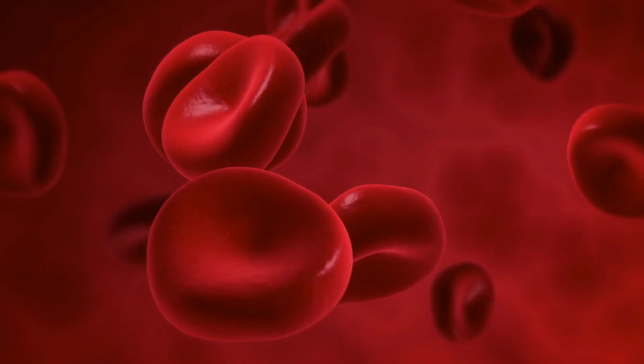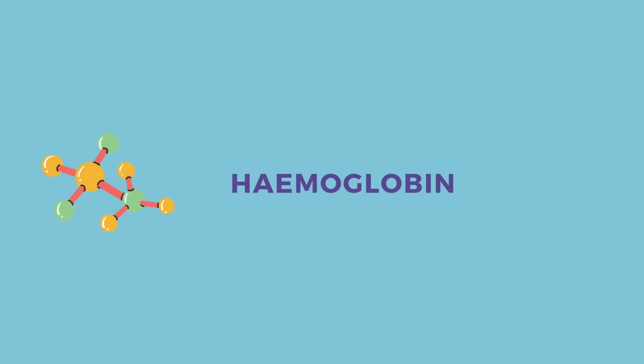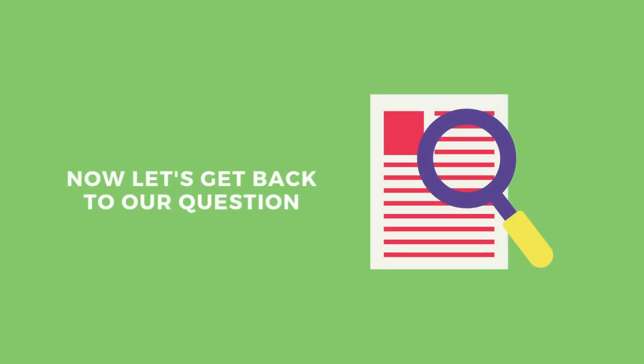The red color of blood is caused by red blood cells, which are red due to presence of a protein called hemoglobin. Now let's get back to our question.